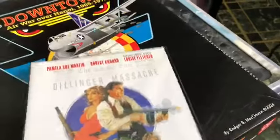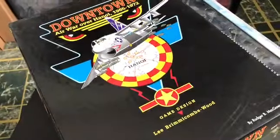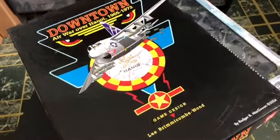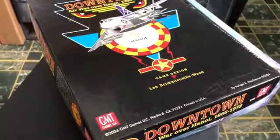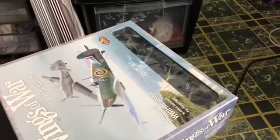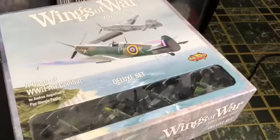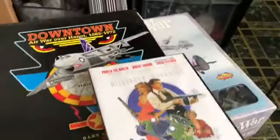The Lady in Red DVD sold for $12.91 plus shipping. This Downtown Air War over Hanoi war game sold for $174.50. And this Wings of War air combat game sold for $82.50. These and the DVD were all from my stepfather's collection.